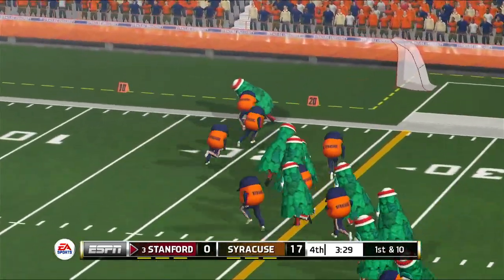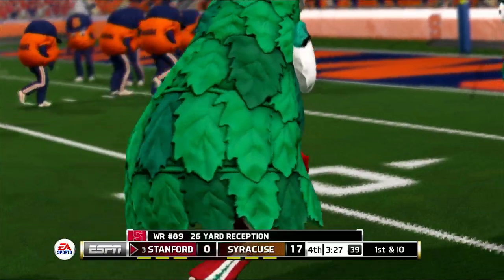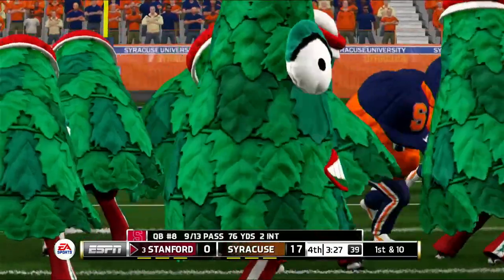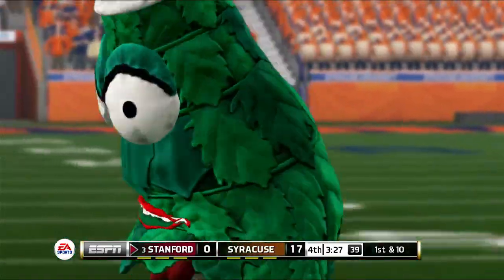Caught with room to work. He's taken down at about the 11. They sure have a long way to go in this game, but that was certainly a spark of life.